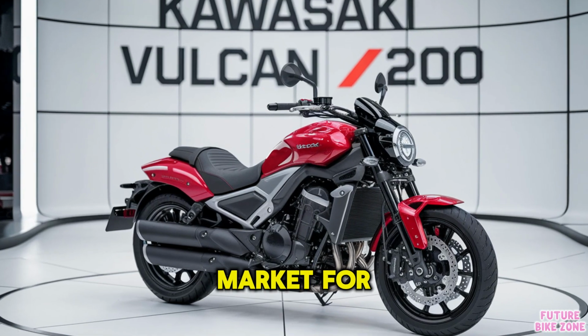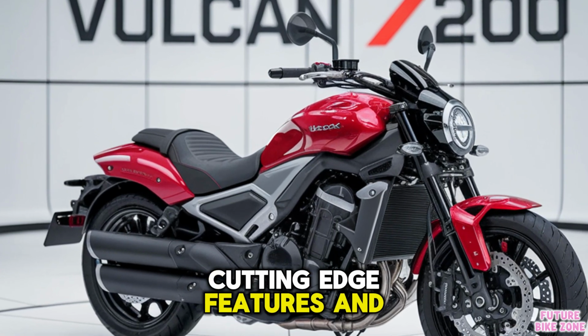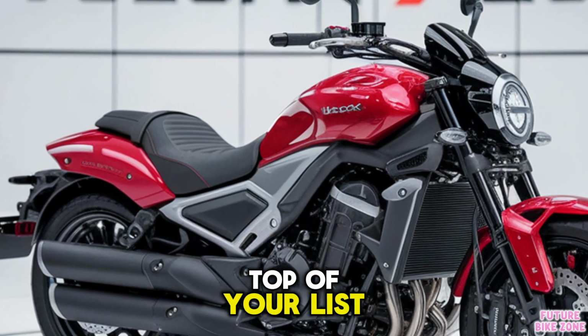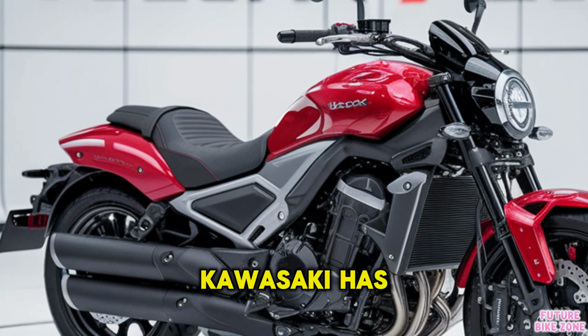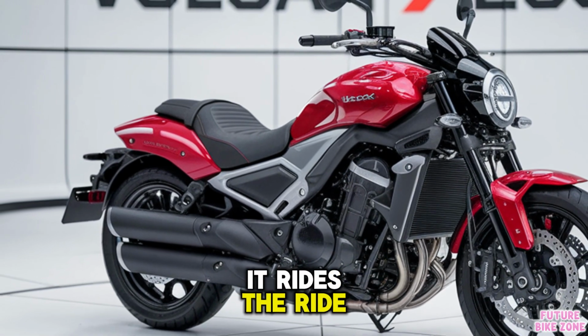If you're in the market for a high-displacement cruiser that offers raw torque, reliability, cutting-edge features, and unmatched road presence, the Vulcan 200 should be right at the top of your list. Kawasaki has delivered a true monster of a cruiser that doesn't just talk the talk, it rides the ride.